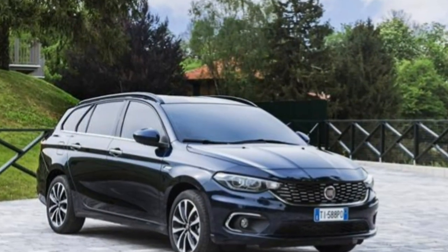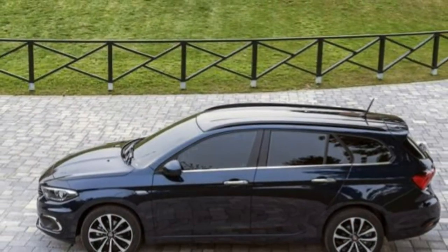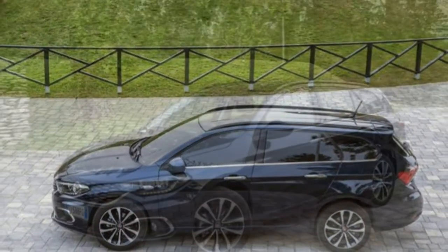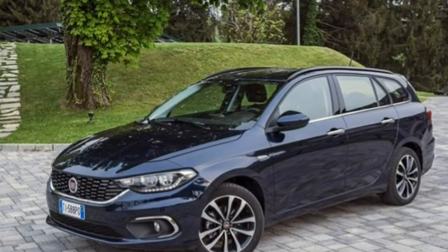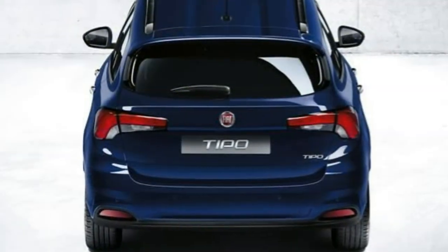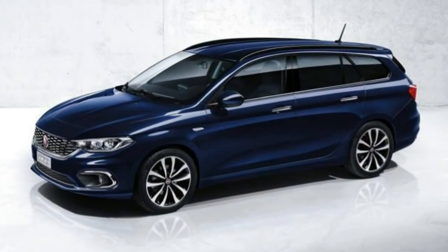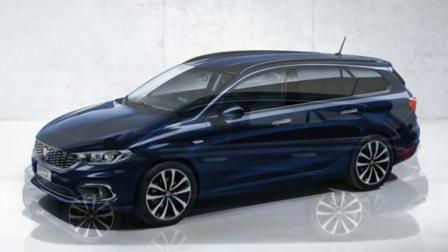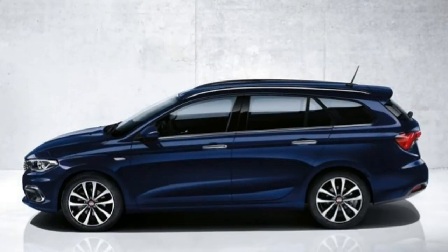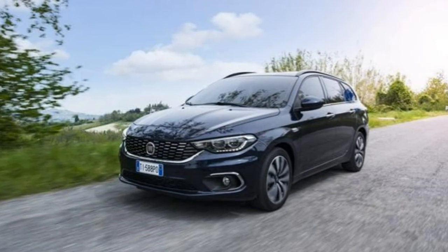Standard Fiat Tipo station wagon equipment. Considering how low the station wagon's pricing starts, even the entry-level Easy grade is well equipped with aircon, DAB radio and Bluetooth connectivity as part of the package. Additionally, you'll also find remote control central locking, all-round electric windows, steering wheel mounted controls for the infotainment system and roof rails.